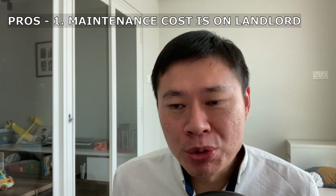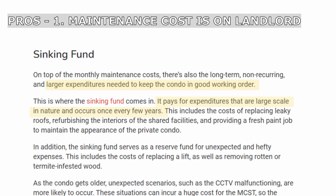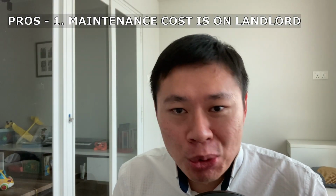And some older condos even have sinking fund costs, which means they are doing a major revamp of the place, like the lift needs an upgrade. They have to contribute thousands per month just to chip into a pool to eventually fund that major upgrade. That is a cost that you don't need to entertain also.